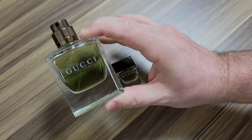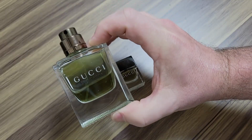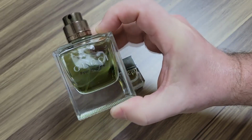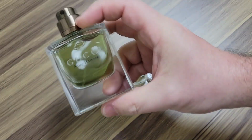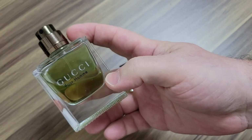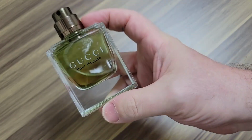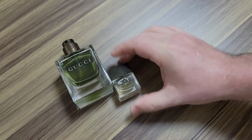What did I pay for this? I was lucky, and this was actually something that people were bidding on. Somebody bid this up to like $200 and then didn't pay for it. It came back, and I ended up winning this for 5,100 yen, or $34 and change. Checked on eBay, and a sealed 100 ml Gucci pour Homme is selling for $750 or $760, somewhere in that range. That's a crazy price, but that's what people are paying for a sealed 100 ml.